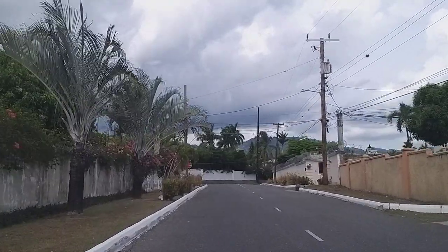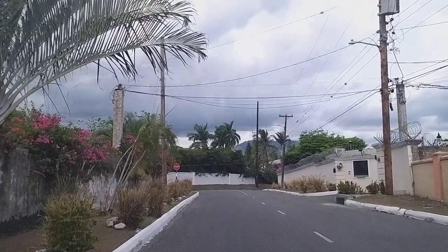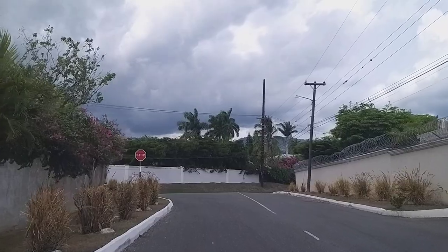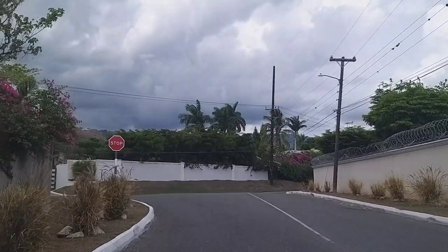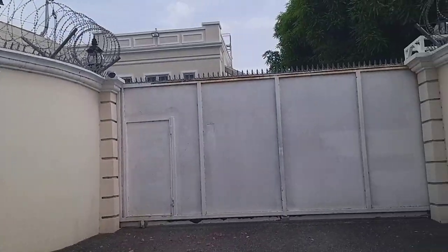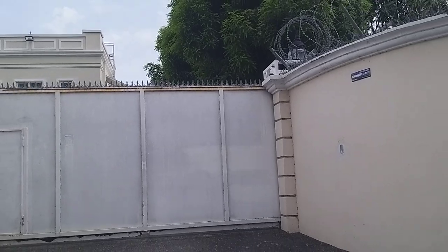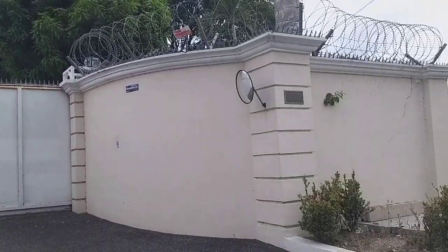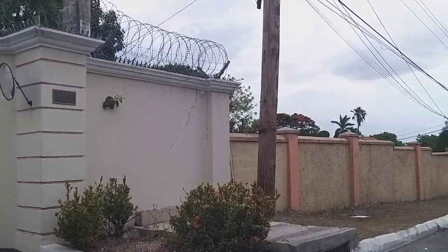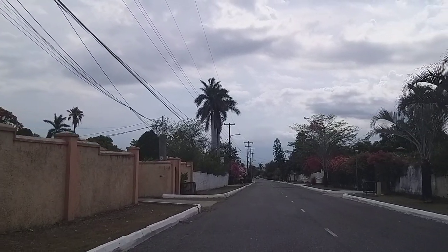Alright guys, so that's Paddington Terrace. We'll just turn right here and then just drive back down to show you guys from the other side. So this is the residence of the Ambassador for Japan. This is the residence of the Japan Ambassador. One Paddington Terrace. Alright, so let's go back down the road.